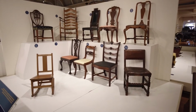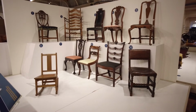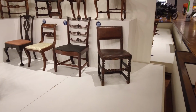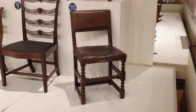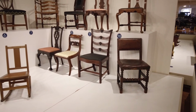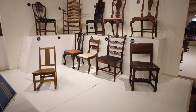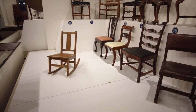Over in this area, we have a vast array of different chairs used throughout history. This one on the far right here, labeled number 10, dates all the way back to 1675. Most of the other chairs here are in the 1700s and early 1800s. The newest of these being the rocking chair, which was actually used into the 1900s.